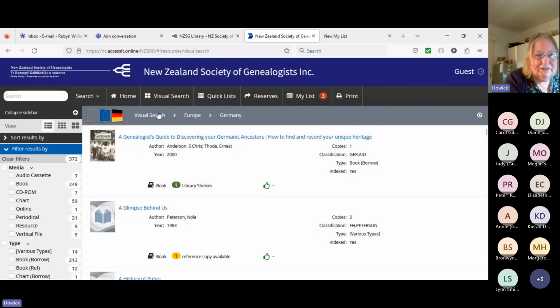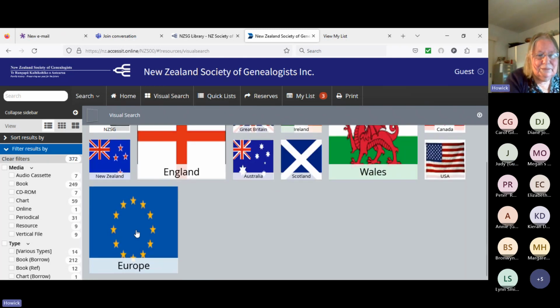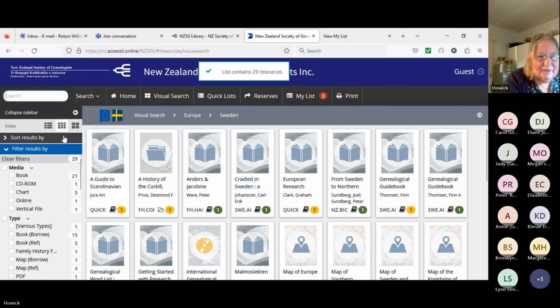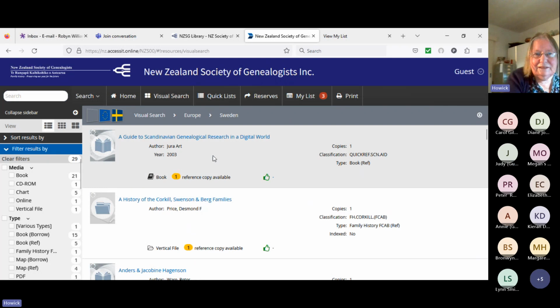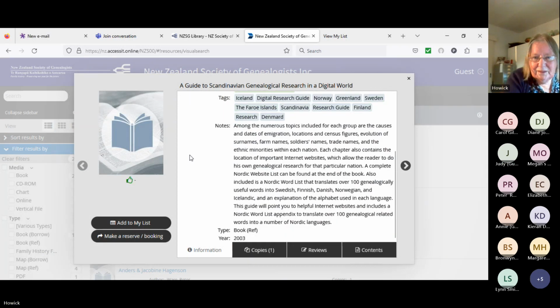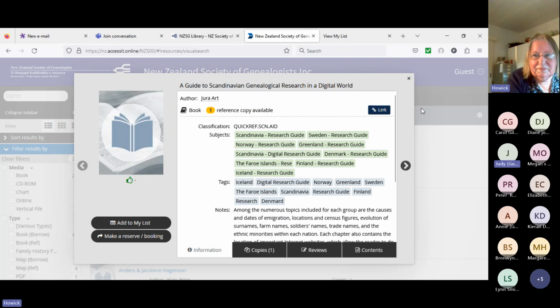So let's go back to our visual search again and go back to Europe. And let's have a look and see what's in Sweden. Here's another one, A Guide to Scandinavian Genealogical Research in a Digital World. That one is year 2000, and it gives you a good outline about what may be in that book.